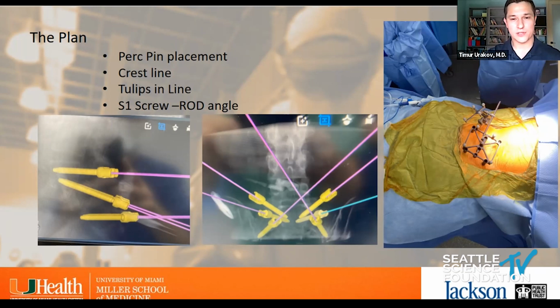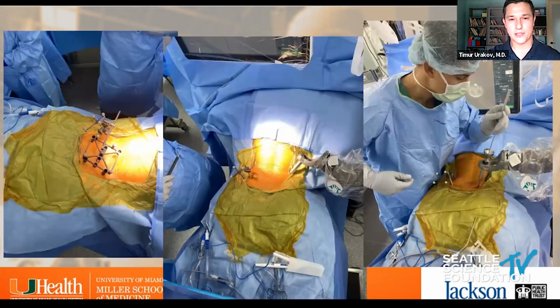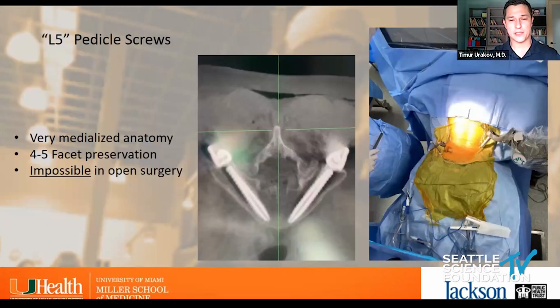Some of the anatomical considerations of patients that come with this condition of high sacral slope, high degree of isthmic spondylolisthesis, is that their anatomy has some peculiar points to it. So for instance, the L5, in this case, you can see this axial slice. Look how medialized those pedicles are. In this particular case, this is probably more of an S1 orientation, a lumbarized S1 that appears like this.